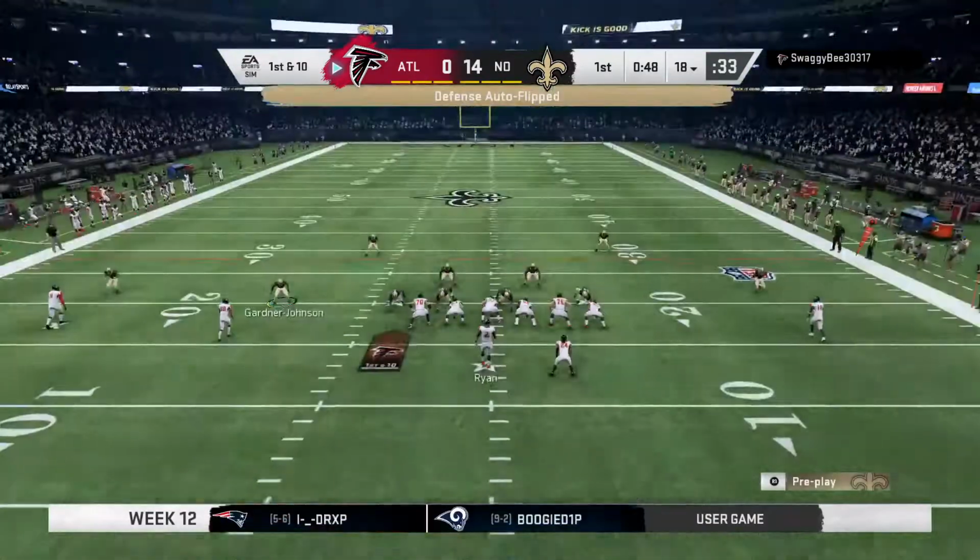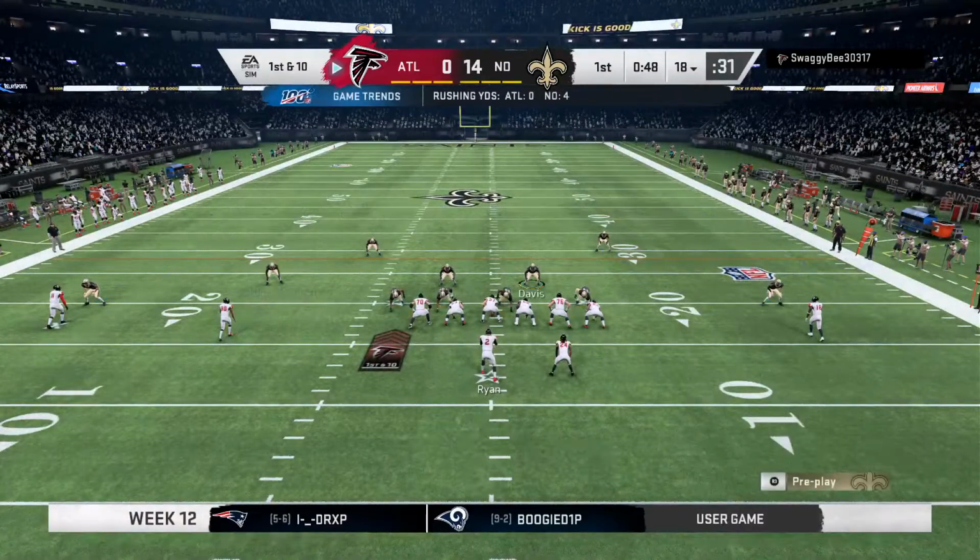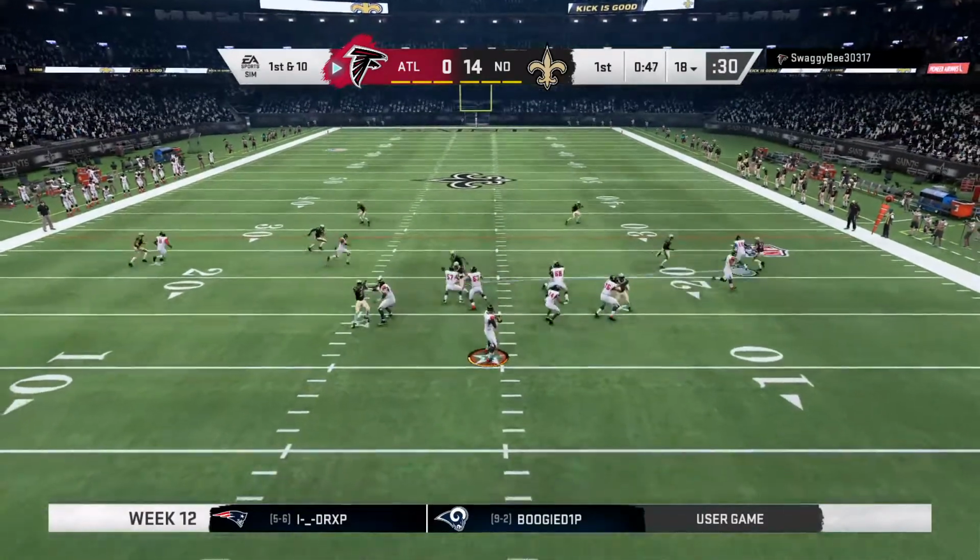About set to begin their next drive, the Falcons offense at the line. Already down 2 touchdowns here in the first half. This becomes a pretty important drive, doesn't it?